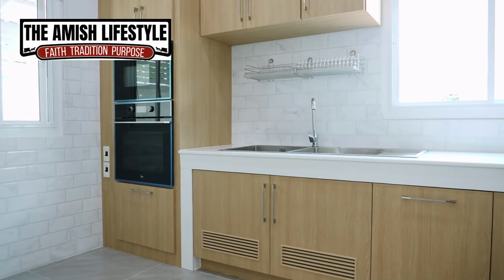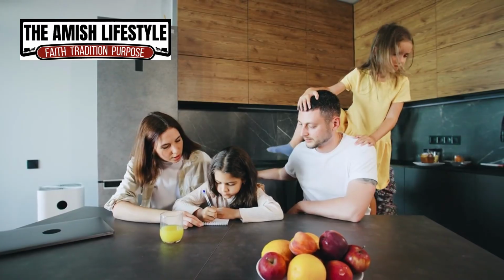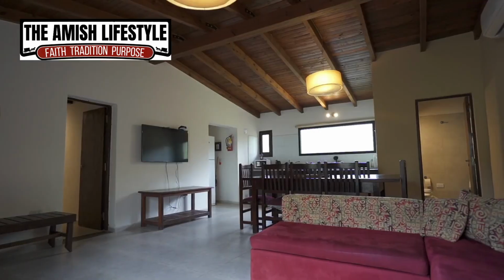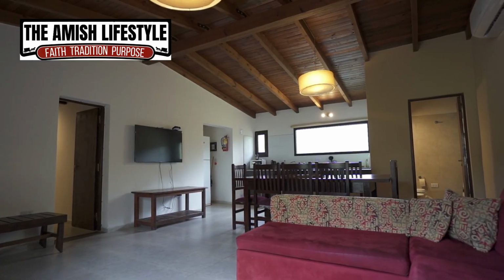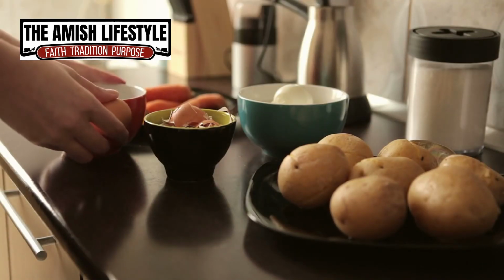The kitchen becomes more than a room, it becomes a refuge. A place where warmth, food, and family all rise together. And honestly, who wouldn't want to live in the coziest spot in the house? Especially when dinner's always on the stove.